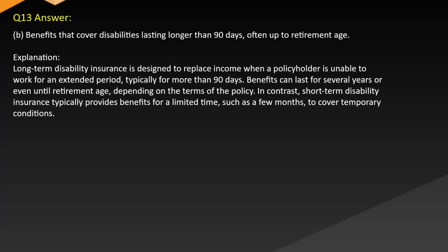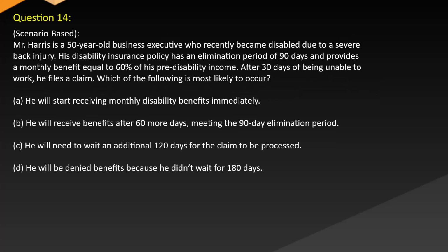Answer B. Benefits that cover disabilities lasting longer than 90 days, often up to retirement age. Explanation: long-term disability insurance is designed to replace income when a policyholder is unable to work for an extended period, typically for more than 90 days. Benefits can last for several years or even until retirement age, depending on the terms of the policy. In contrast, short-term disability insurance typically provides benefits for a limited time, such as a few months, to cover temporary conditions.